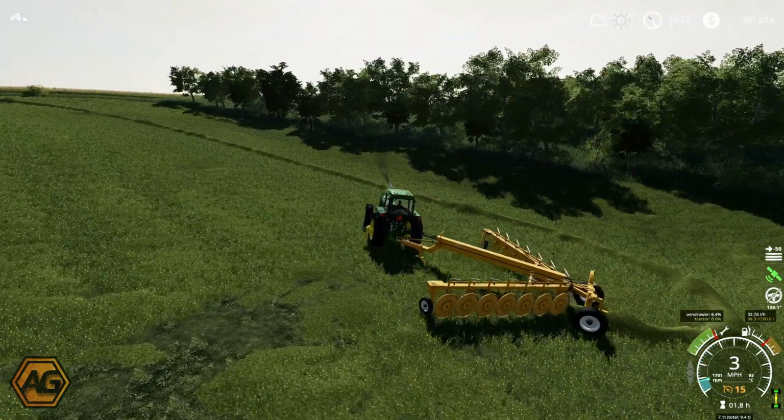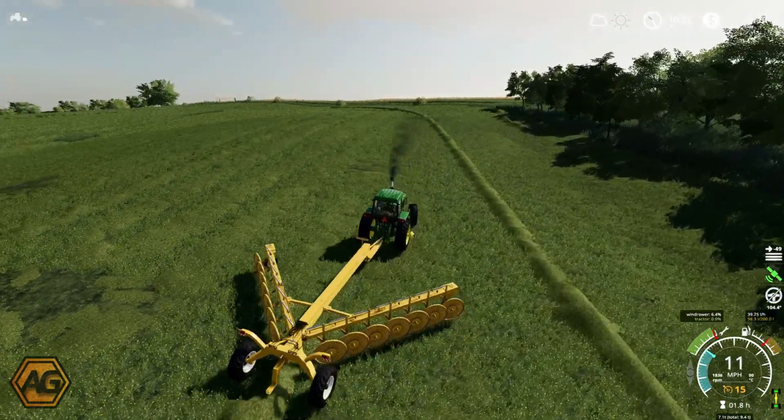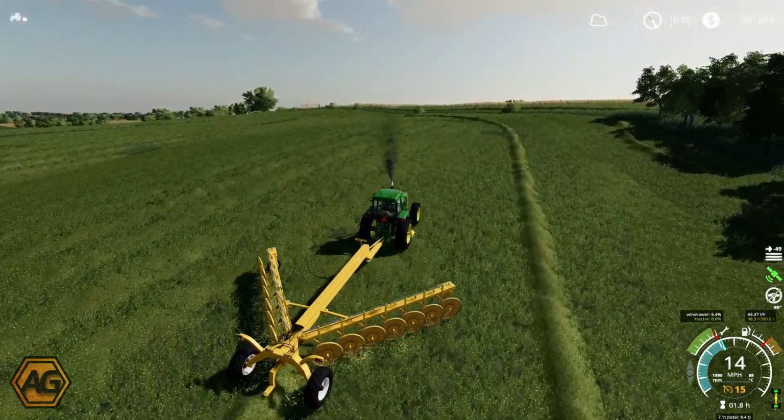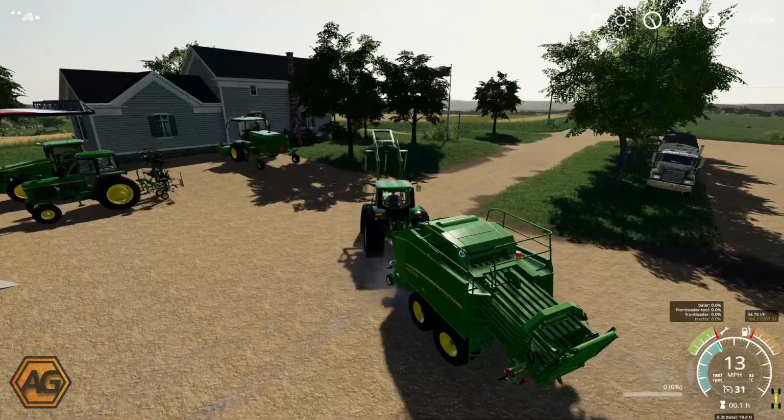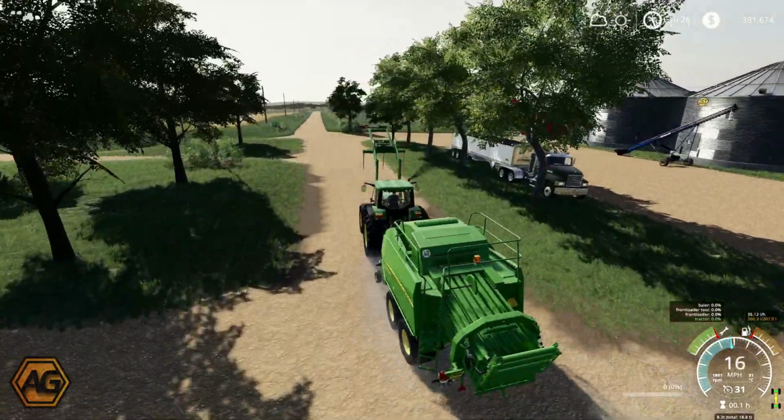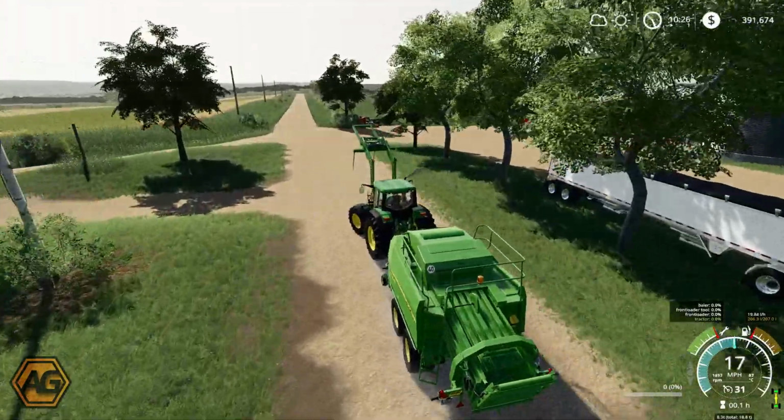So we'll leave them going. We'll see what sort of mess we have to deal with later on when we come down here. But let's get back up to the yard and get the new tractor out and go. So here we have it. We will get this all over to the field.